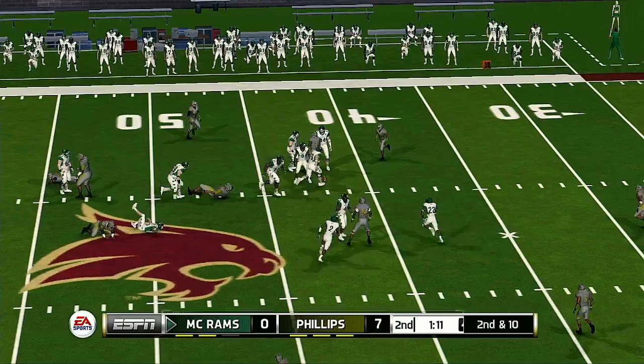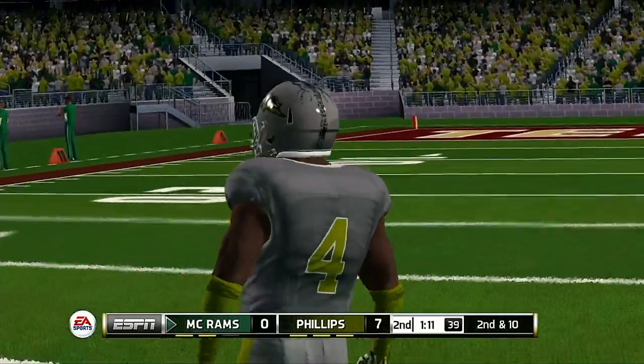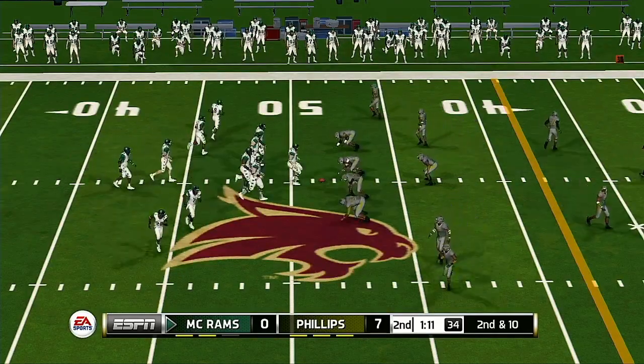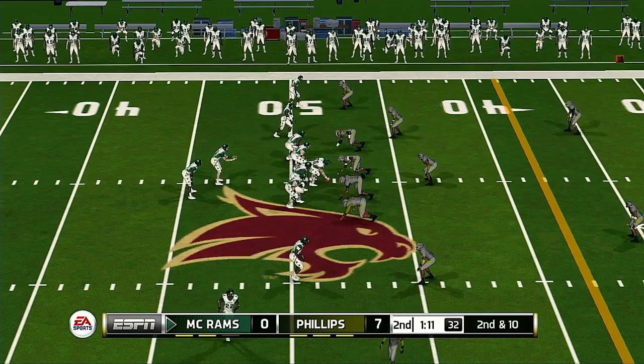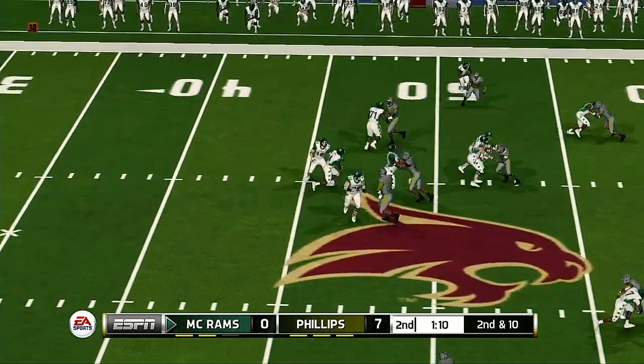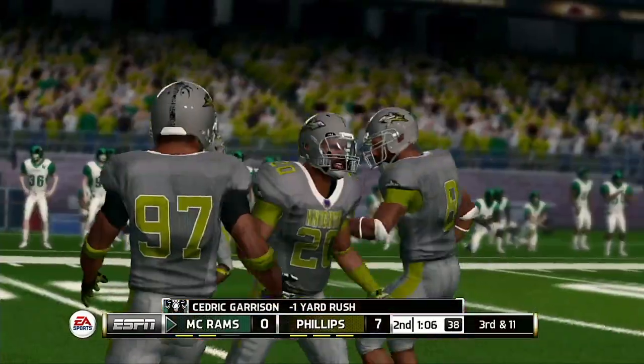Throws a bullet. Incomplete pass. Yes, that's the intended receiver on the play. That makes it second and 10. Tackled in the backfield.